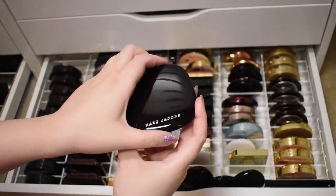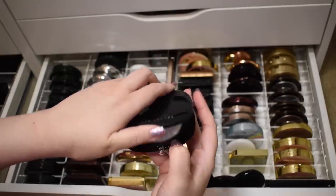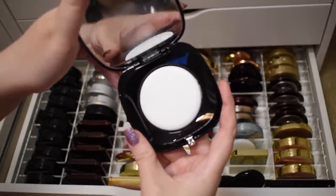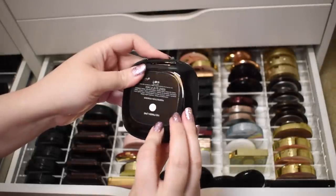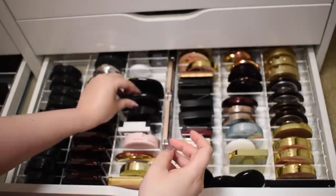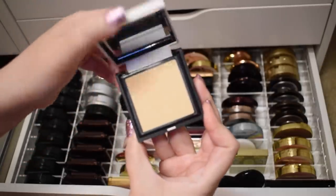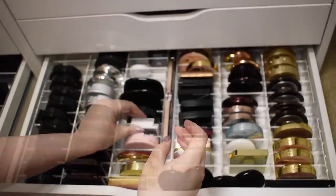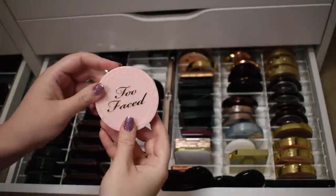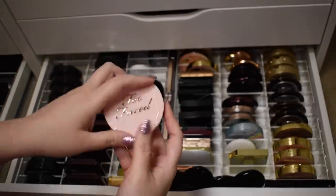These are some powders that I picked up at TJ Maxx, and these were from Marc Jacobs, which I thought was pretty cool. And that is the Finish Line Perfection Powder. I've got a few from Benefit here. These are some of my Too Faced powders. This is Primed and Poreless. I think the packaging on that's pretty cute.